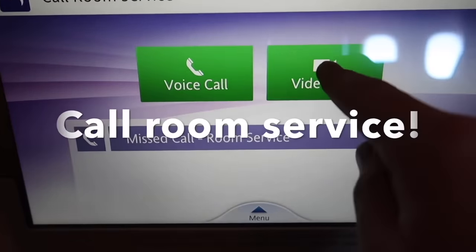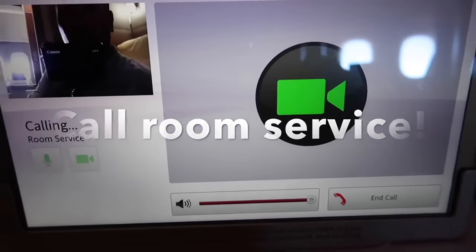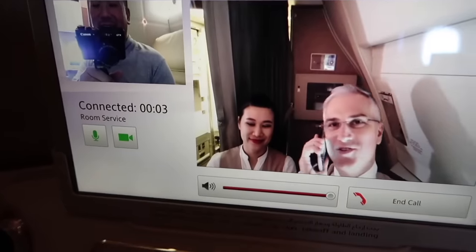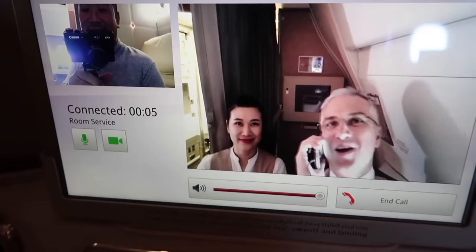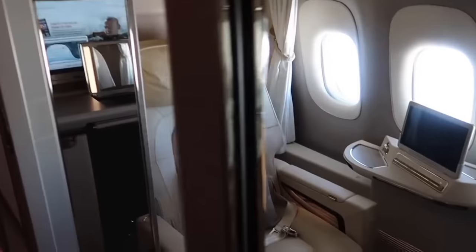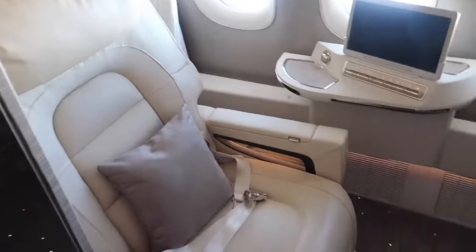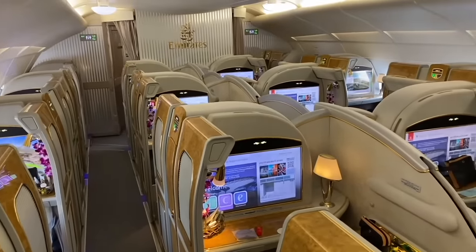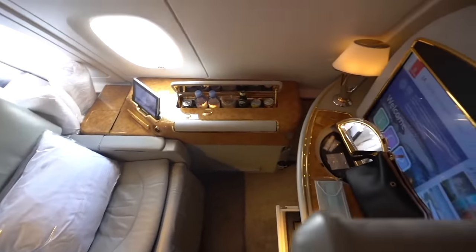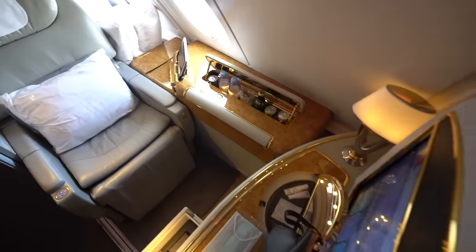A video call button, a room service call button on the plane. Hey Vic. Good morning, Mr. Chu. Trust you are enjoying your journey. What may I get you? So currently, there's only 10 777s featuring the Game Changer suite. All the rest of the Emirates fleet, the A380, and the majority of the 777, has the older generation of the first class suite. Here they are.